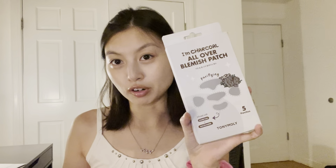Cute. It is their new velvety lip color that replicates the suppleness of a rose petal. Interesting, that's exciting. And then I've got two things from Tony Moly, which is a Korean brand that I've loved forever and ever. This is their all over blemish patches, and then their instant mask pads. These have been trending everywhere now, where basically instead of doing a sheet mask, you have these pads and you put them on your face.